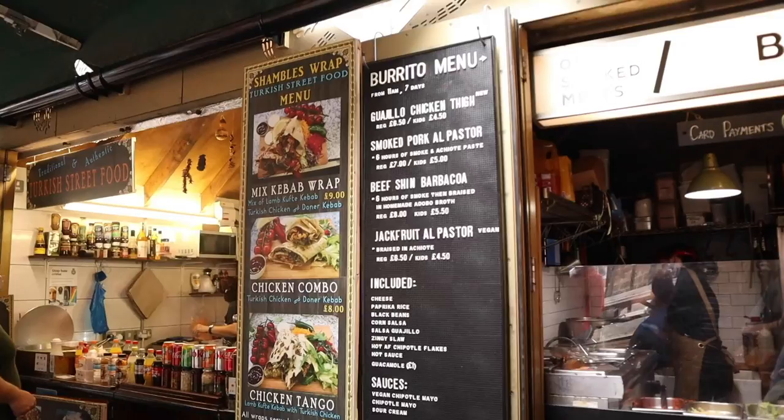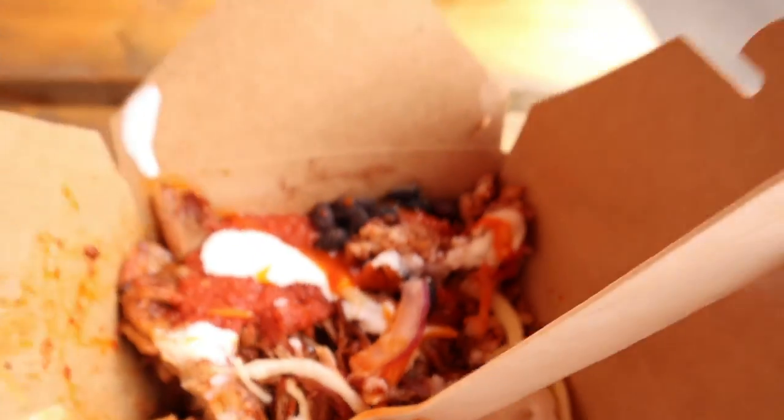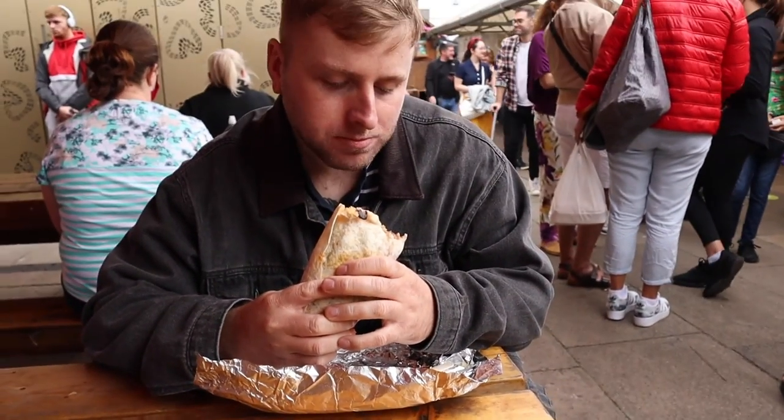And then we went to the Shambles market for some food, and I got a burrito bowl, and you got a burrito. I did. But the food looked really nice there as well. So all in all, you could just stop there for hours, looking at the little stalls and getting food and all that.